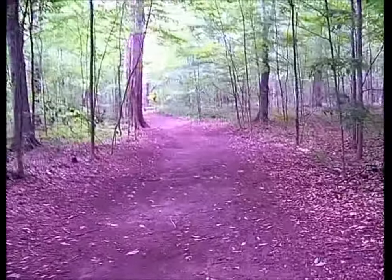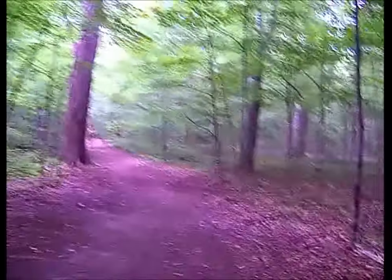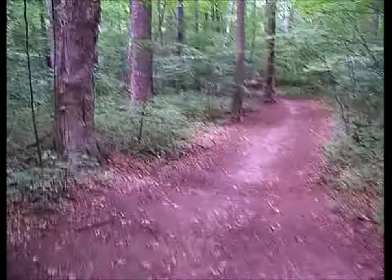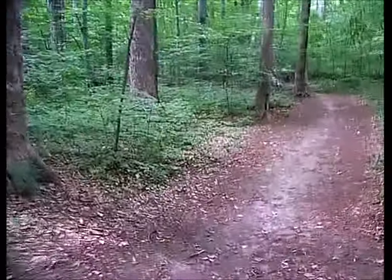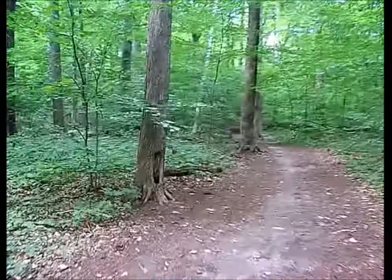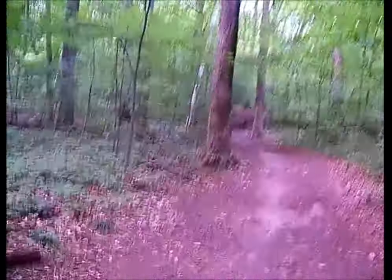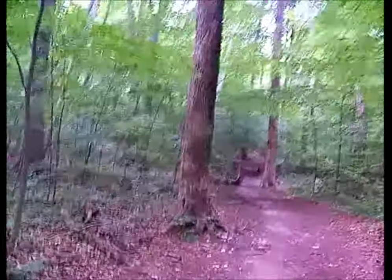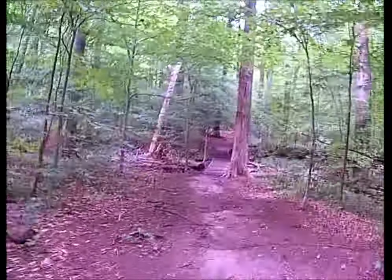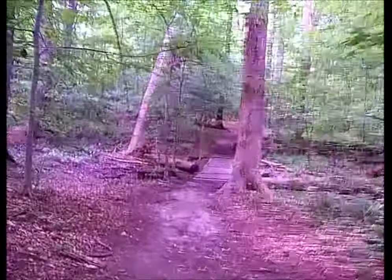Okay, so I don't think we've explored back in here yet. Might have. Is this the same? No. Okay, so here's yet another little bridge. I don't think this is the same. No, this isn't. Okay, yeah, so new territory. Cool, cool, cool.